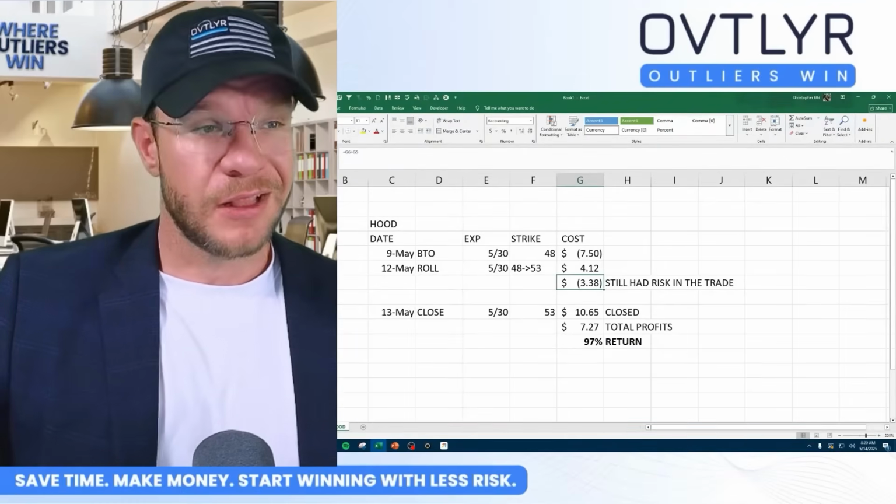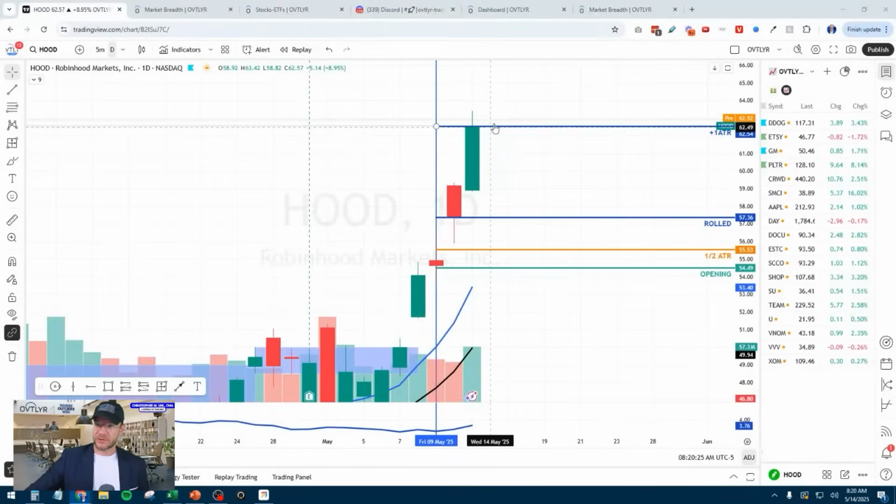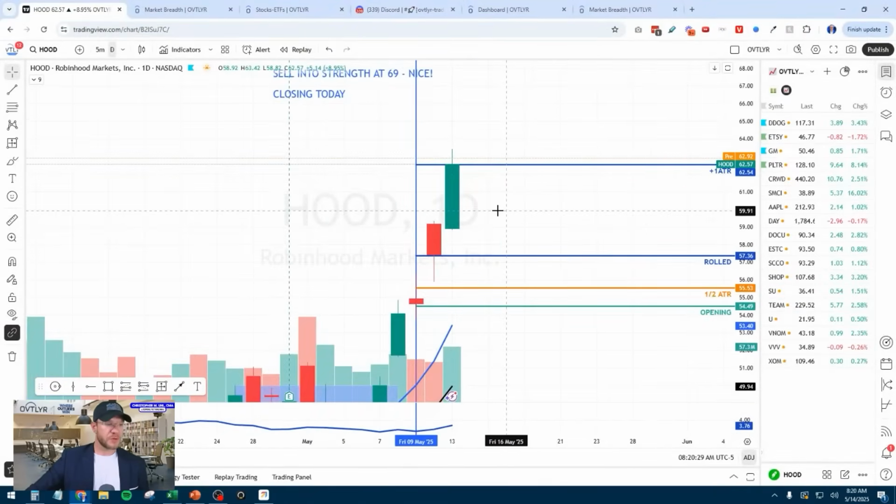Now, I closed it yesterday, May 13th. I closed the 53s for $10.65. When I closed it, it was roughly up here, give or take. This is also one of the reasons why I like to trade at the end of the day, because even though I don't know exactly where I got in or exactly where I got out, I have a ballpark of where I got in and where I got out. Got in here, got out here. Amazing move. Tremendous move.